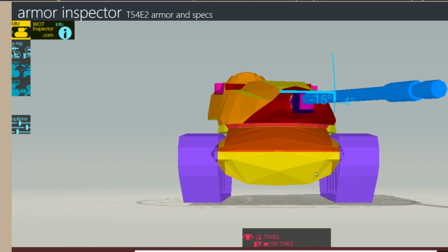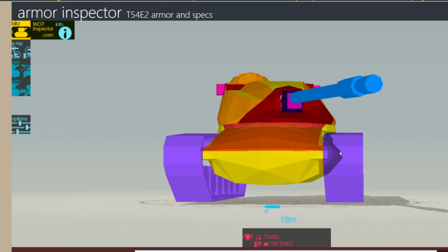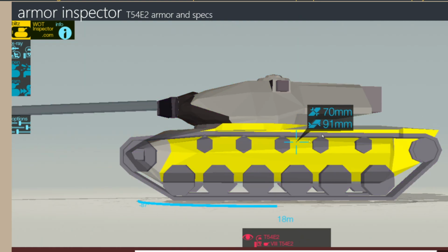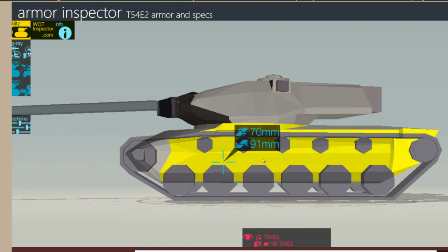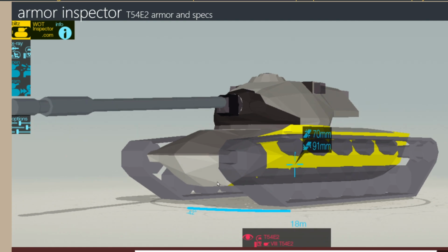Now, one of the things I wanted to point out is if you look behind the tracks here, you can see that the hull is rounded on the outside, which means even though we have only 70 millimeters of armor effectively straight on, I will say only 90, because most tier 5s are going to be able to pen that. Not that you would be seeing a tier 5, but what I'm getting at here is the armor is not good on the sides.